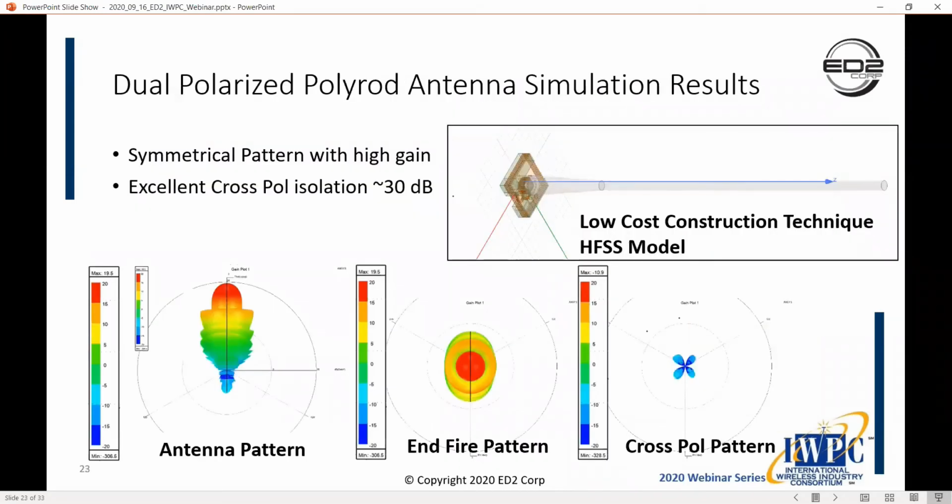Like I was saying, it's a very symmetric design because of the symmetry of the actual rod itself. You get both the E and the H beamwidth almost identical to each other. It's very repeatable from antenna to antenna because it's printed circuit board technology. So there's no tuning involved, nothing like that. You build it up and away you go.